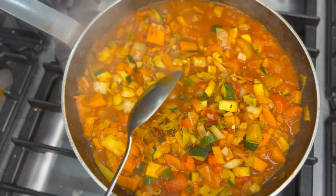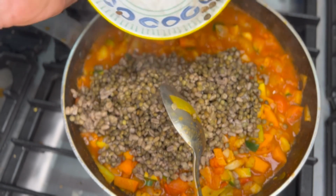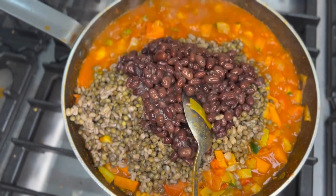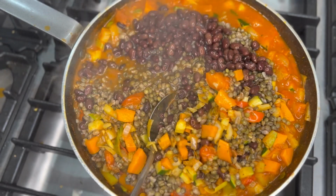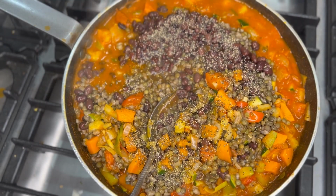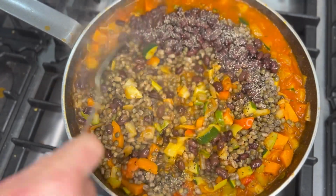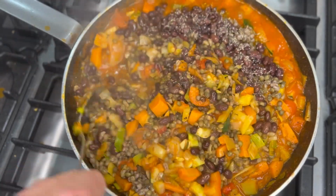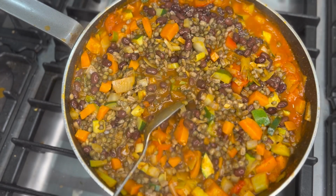And now I'm going to add my pre-cooked lentils and barley mixture. And also my black beans. I'm just going to stir those all in. And at this point, I'm just going to give it a little bit of seasoning with some salt and pepper. Bearing in mind that I had cooked the beans, or the lentils, excuse me, in lightly salted water, which is why I hadn't used salt up to this point. And now I'm just going to allow that to simmer away for another few minutes to just all infuse together.